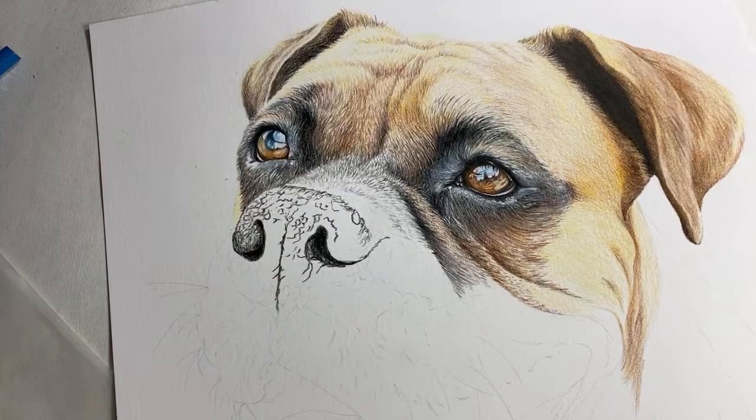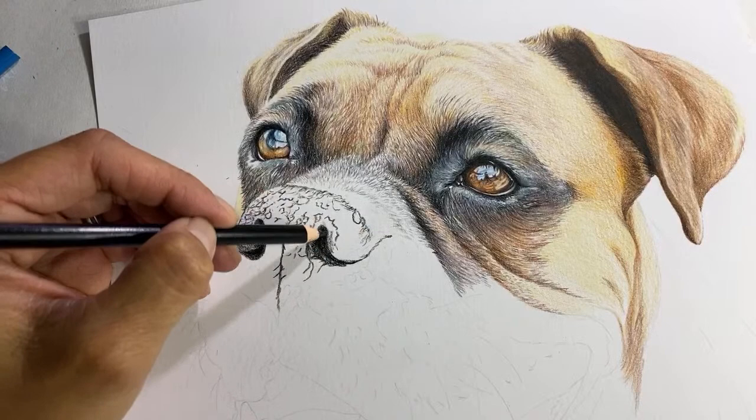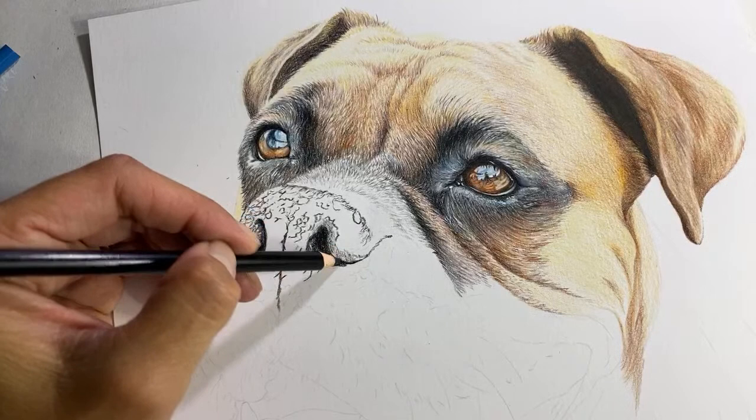All right, it's coming along. I just want to shade this part in. Well, thank you. Thank you, Photographics. I appreciate it. You guys are so nice.